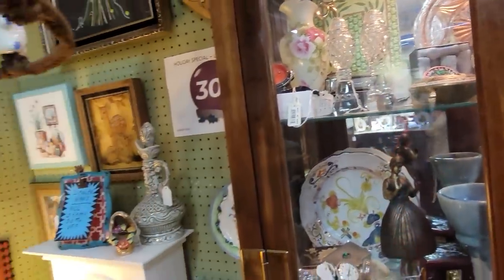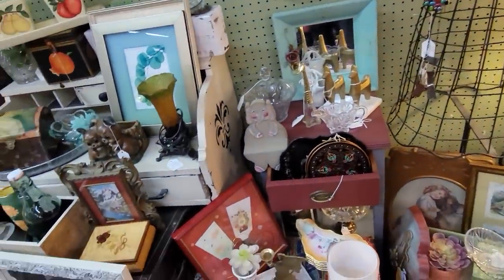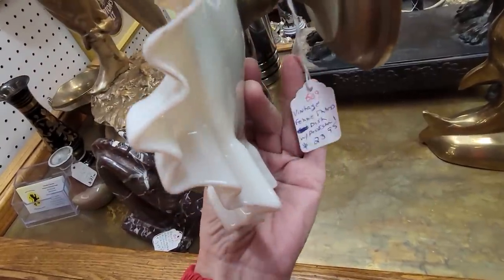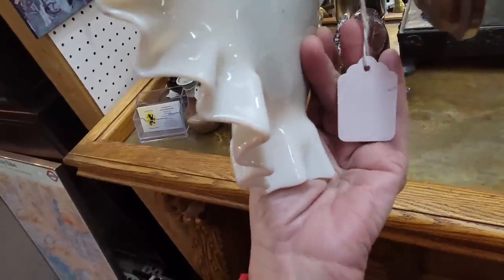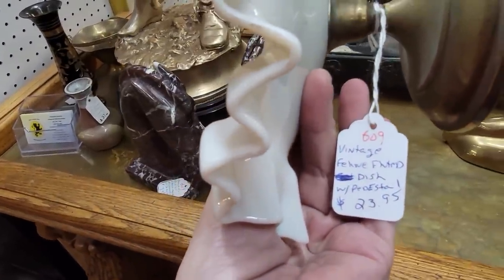Yeah, let's go find some other booths. What's this? Look at this pretty little piece. It's mounted on a brass stand and it's painted with a little kitty cat. Ooh, there's 30% off in this booth. Can you help me with that tag and turn it over? So here we go. So it's basically $24.